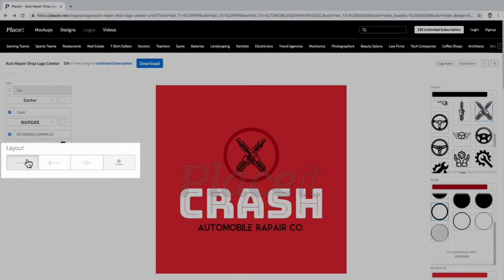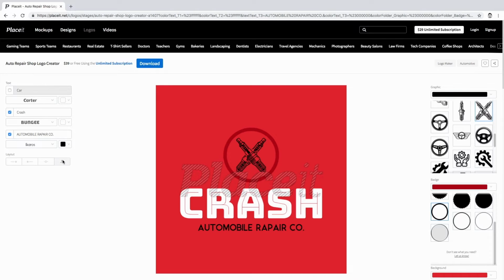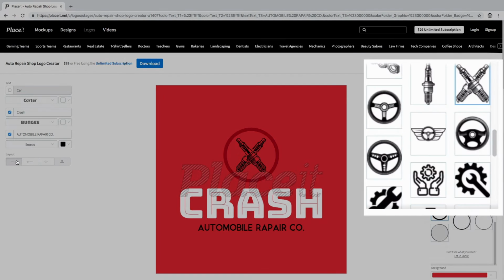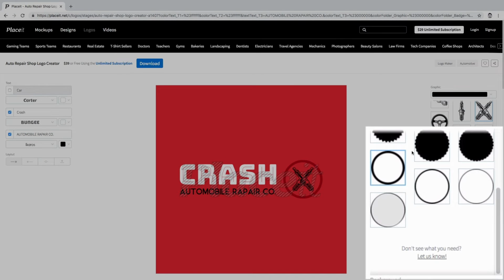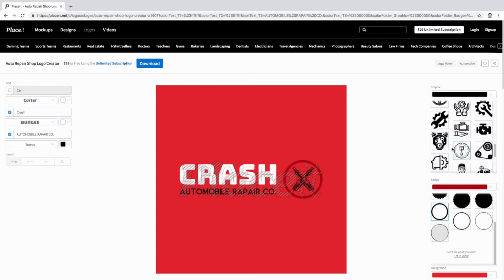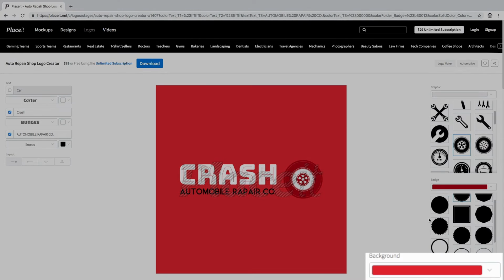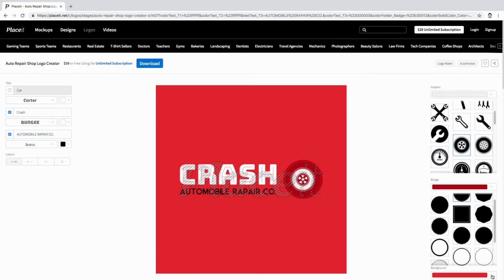Layout will give you a different look. Choose the one that catches your eye. Now you can pick an icon that matches your style and what you want to communicate. Feel free to play around with them. You can change the color of the graphic to your liking. Finally, you can choose the color of the background.